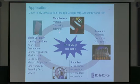Geometric tolerances, assembly tolerances, how have the parts been assembled? What was the assembly process? Is the assembly process repeatable, and so on? And then the measurement side, when we measure these things, measurement uncertainty, test condition uncertainty, and so on. To put that all together, we typically use what we call UQ studies, and that's what Ron and I are doing, pulling all these things together and making a prediction of, given that, what do we expect the outcome of stress or life of that component to be, given all these uncertainties. It's quite challenging sometimes.